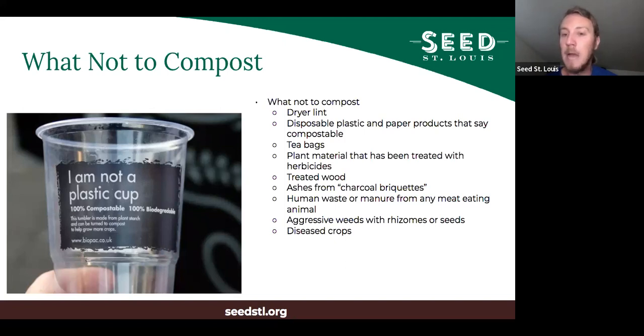And then I wouldn't add plant materials that have been treated with an herbicide, because those herbicides are probably not going to decompose enough in the compost for that compost to then be safe to apply to your plants. I wouldn't add any treated wood, treated wood sawdust, or treated wood ash, though you shouldn't burn treated wood anyway. And I wouldn't add ashes from charcoal briquettes, because charcoal briquettes are not actually charcoal from wood. They're made from coal, coke, so they're pretty high in heavy metals. If it's true charcoal, like hardwood charcoal, that's fine to add. But charcoal briquettes, I wouldn't add.